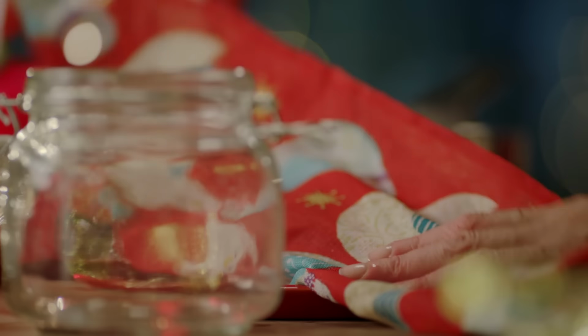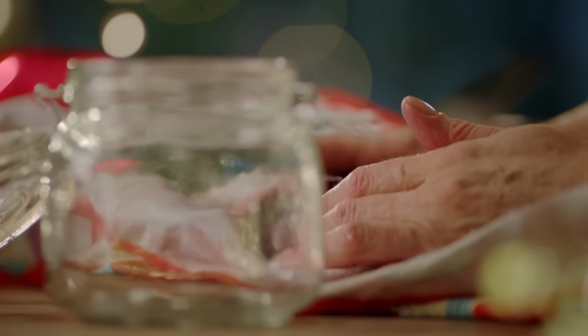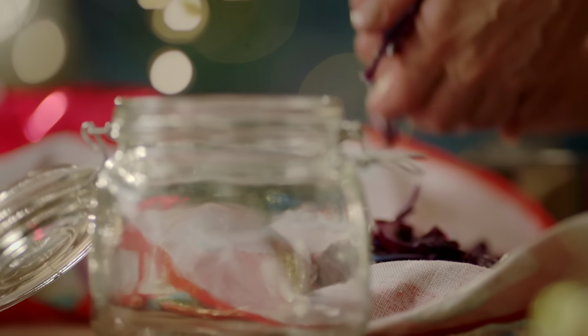When the cabbage has had its 3 hours, put the colander in the sink and rinse the cabbage really well with cold water. And then once it's rinsed, squeeze out as much excess liquid as you can and then wrap it tenderly in a tea towel. Give a final pat down of your swaddled red cabbage and then you're ready to pack a jar with it.